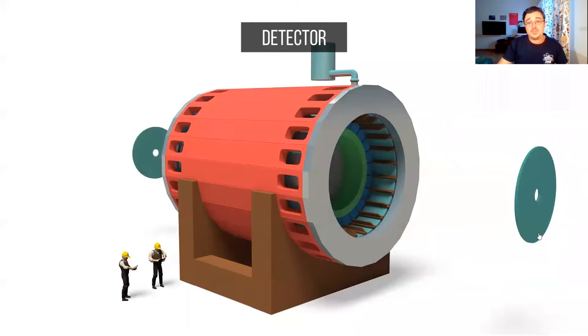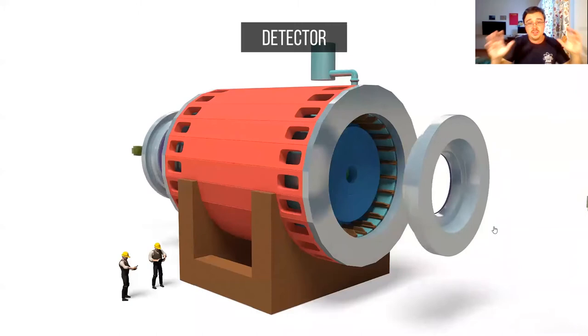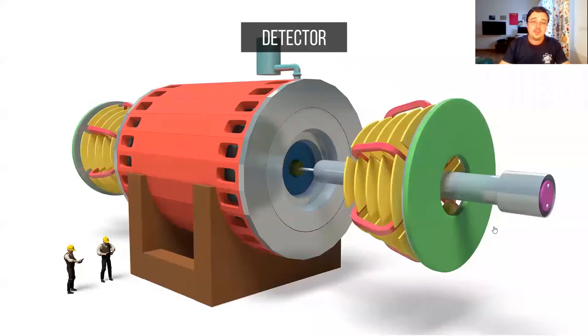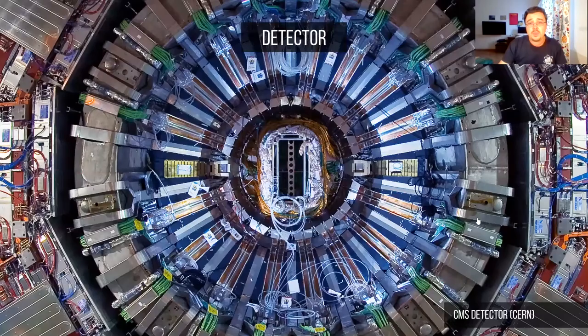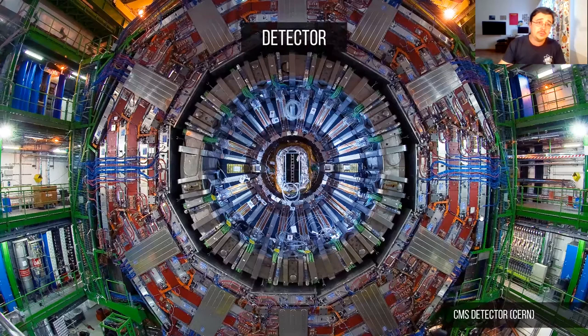So we can see in the picture how it has many different parts, and this happens inside the detector. The sizes can be different. There is a sample of a not so big one. But here is, for example, the CMS detector, which is located at CERN. You can count that we have 1, 2, 3, 4, 5 floors. So it's a kind of big machine.